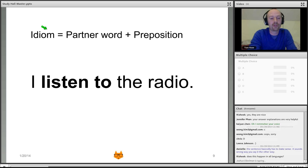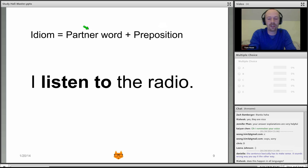I say partner word, that's a pretty generic term because partner words could really be any word. It could be a noun. It could be a verb.